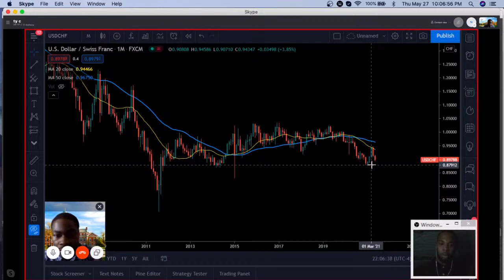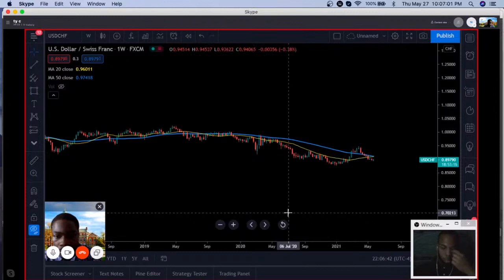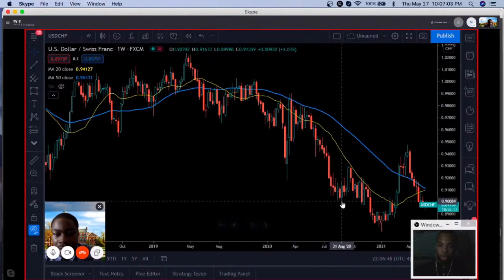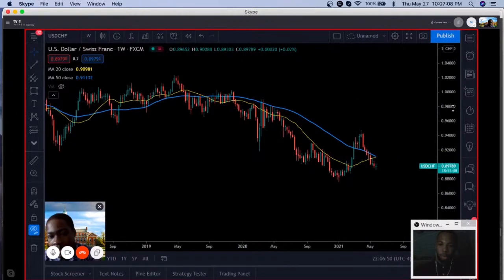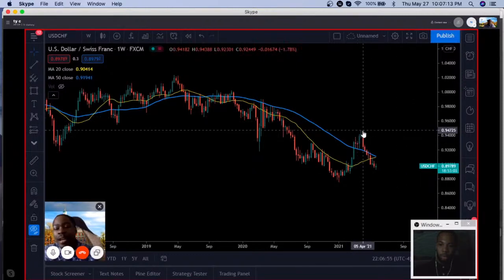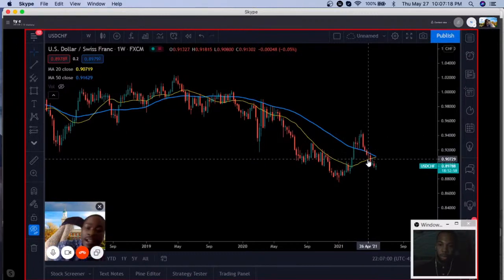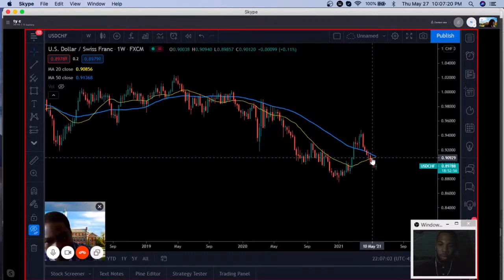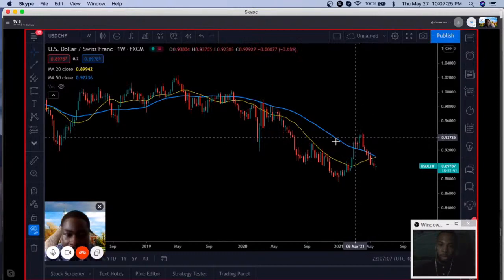Let's go over to the weekly. Weekly, kind of like the same thing. Well, no, this is a weekly chart. So, yeah, we got the market to come up over the moving averages, and now it has come back down under the moving averages. But look where the market pulled back up to. It pulled up exactly to that low area. That's pretty funny, right? That lets you know how powerful knowing that duality level is.